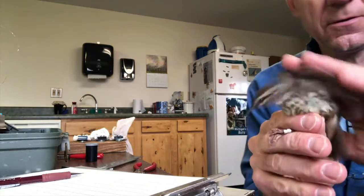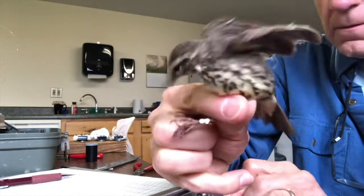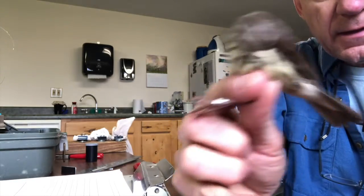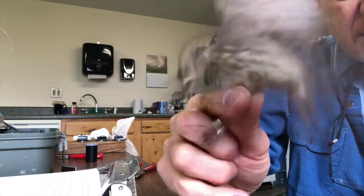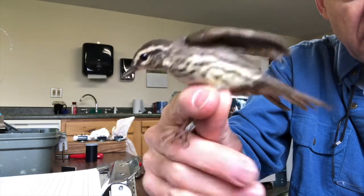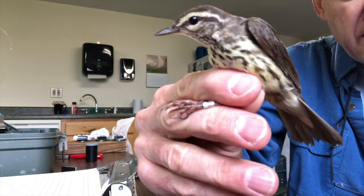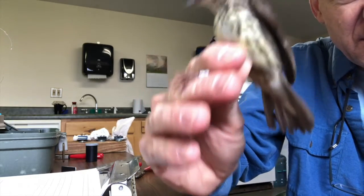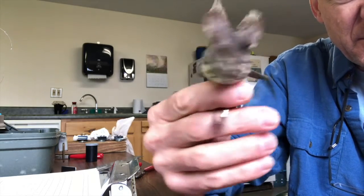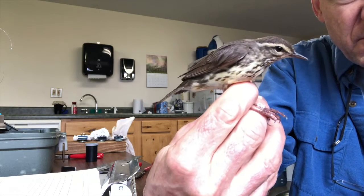This is another warbler, the northern water thrush. Unlike a lot of our warblers, this doesn't have a lot of bright color to it, so it is very drab in terms of the back color, but then it's got this bright eyeline and also the dark streaking on the very bright breast and belly. Males and females look the same, so this is an unknown sex. Northern water thrush.